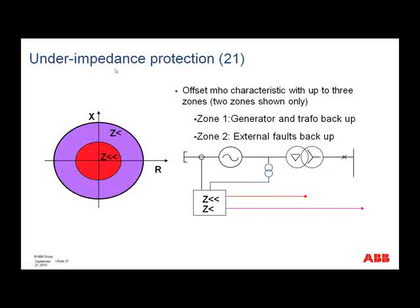And this slide is showing the use of two zones. Okay, zone 1 is covering the generator and the transformer, and zone 2 has a slightly longer reach and is reaching out to cover the bus bar and some portion of the lines out into the network.